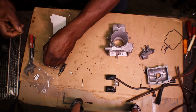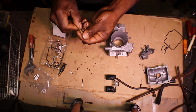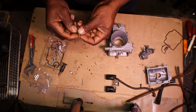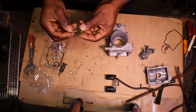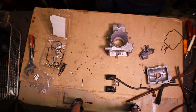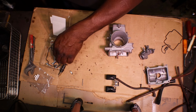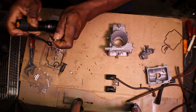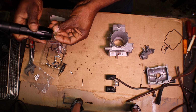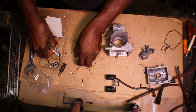Like here is the main jet there. Let's see if we can see a number on there. Let me get a light. Don't have my glasses. Yeah, that one says 45. And the new one says 48. So you can use these jets, but you have to use both of them.